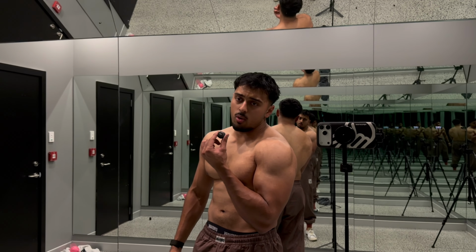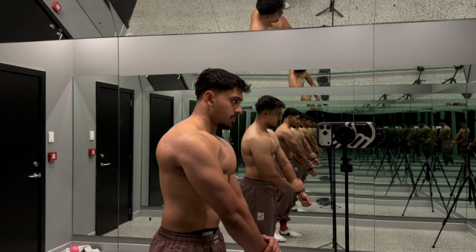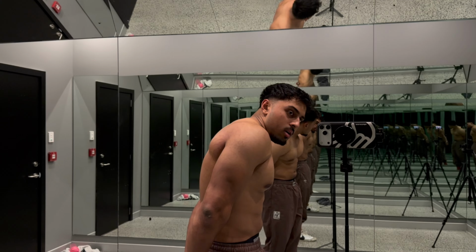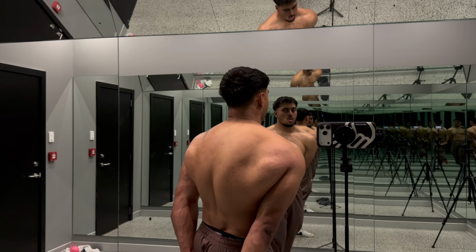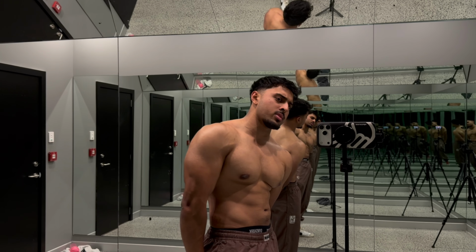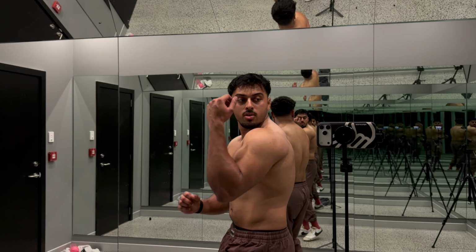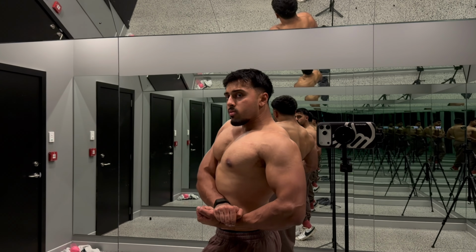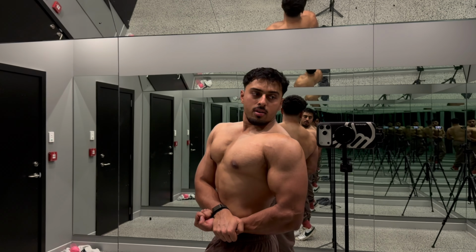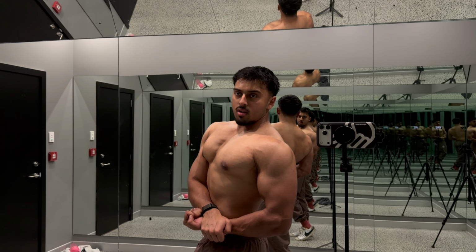Triceps is pumped. Of course, it just finished up that exercise you just saw. So let's do a side chest. This is left arm first. Bicep is pretty full on the left arm. Good side tricep. Not bad. All right, right arm next, sorry. Okay, that's not bad. Cupping the opposite shoulder, keeping arm dead straight. It's not bad.